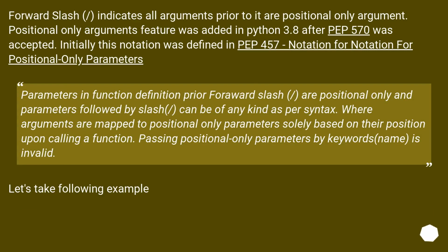Slash indicates all arguments prior to it are positional only arguments. The positional only arguments feature was added in Python 3.8 after PEP 570 was accepted. Initially, this notation was defined in PEP 457, Notation for positional only parameters. Parameters in a function definition prior to slash are positional only, and parameters followed by slash can be of any kind as per syntax. Where arguments are mapped to positional only parameters solely based on their position upon calling a function, passing positional only parameters by keyword name is invalid.